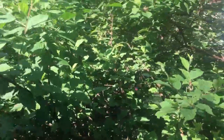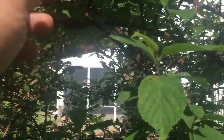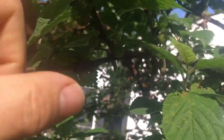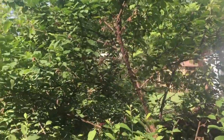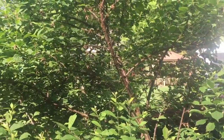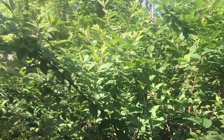So to my right, I have two Nanking cherry bushes, and they're loaded with berries. Although when I have a camera, I have a tough time finding a lot of them. But right in my hand here, actually right at the tip of that finger, there's a berry. And I'm going to get loads and loads of Nanking cherries. They should be ripening up in about another 2 to 3 weeks, so somewhere near the end of May.